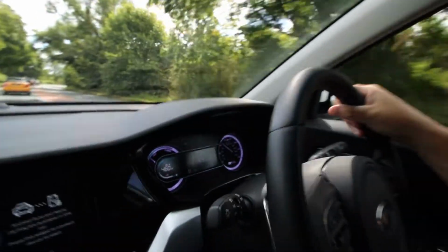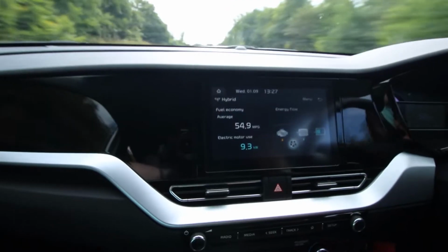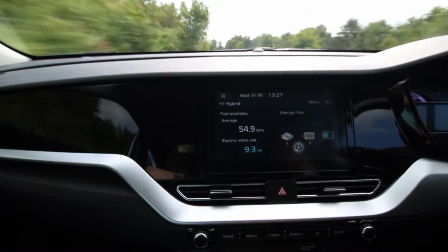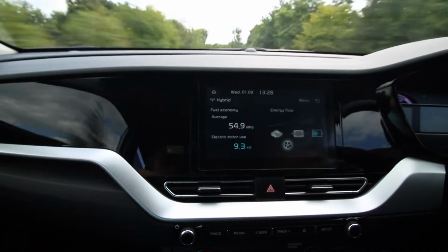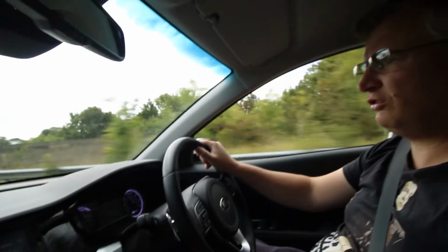Now, does that imply there's driving modes? The other great thing about the Kia is when you go to the home screen here and you press hybrid, you can see all the information, what your car's doing. We're averaging 54.9 to the gallon. Electric motor use, 9.3 kilowatts.